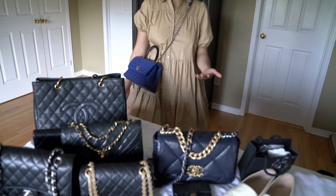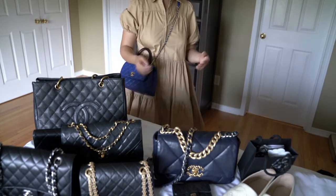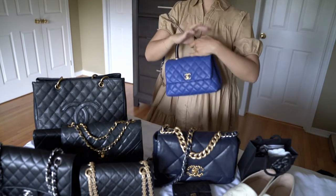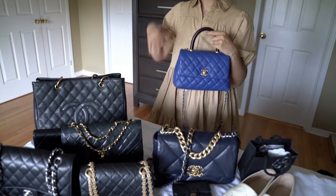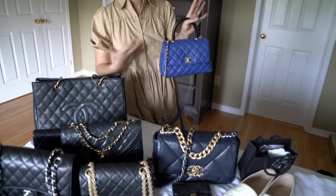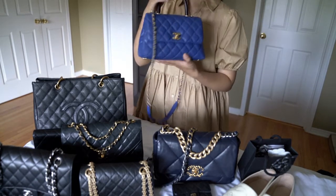I do like the fact that it's one of my color pieces in my Chanel collection, so it does go very nicely with the jeans, with anything blue or anything in that neutral weight, or light blue or green color, and I really like those combinations. But generally speaking, I'm fairly neutral. Most of my clothes and outfits are neutral, so this one doesn't get used very often.